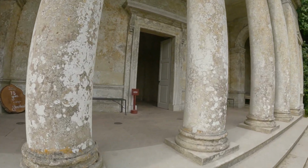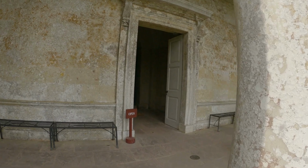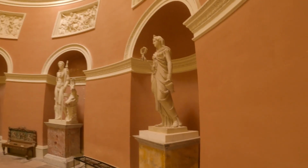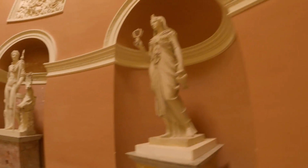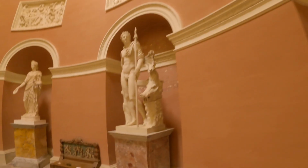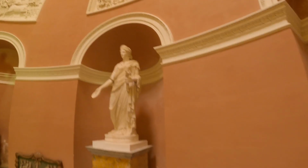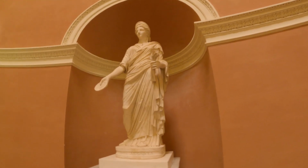Pantheon now, I love it in here. This was originally dubbed the Temple of Hercules, and it houses some amazing statues. This first one here is the plaster statue of the goddess Isis, and next to her is the skilled huntress Meleager. She's also in plaster. This one I really love. This is Circe, goddess of fertility and agriculture, and she's made of marble.